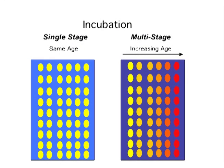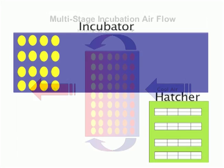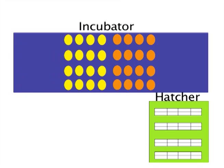Some incubators only house eggs of the same age, so the environment can be specific to the period of growth the chicks are in. This is called single-stage incubation. Other incubators have eggs of different ages. In multi-stage incubation, older eggs are taken out after 18 days when they are finished growing, and younger eggs are put in the other end of the incubator to replace the ones taken out. Older eggs support the development of the younger ones by giving off heat. This is how the eggs move through the multi-stage incubator.